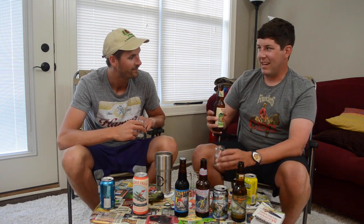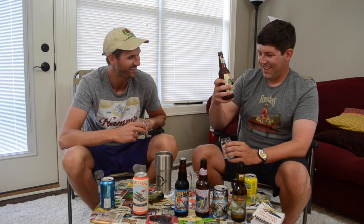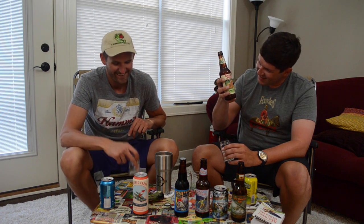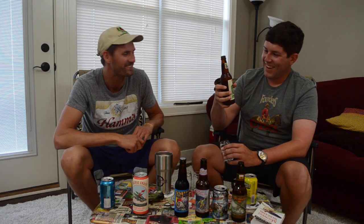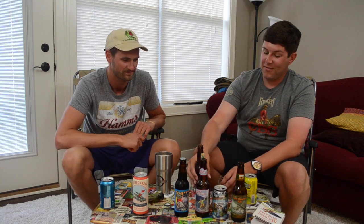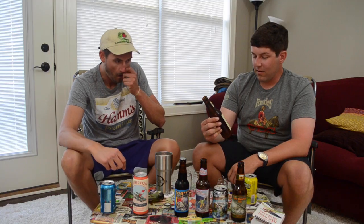This is a hazy IPA. Hazy IPA, that means that we're gonna have a nice cloudier glass here. No, that's a trend I can get behind. Does it have IBUs on it? Why is that a trend you can get behind? Explain yourself. We're going to get a little beer nerd here. So the new trend of the New England style IPA, or the hazy IPA, it tends to be less bitter and more juicy flavored. And I tend to like those a little bit more.